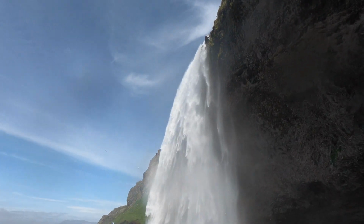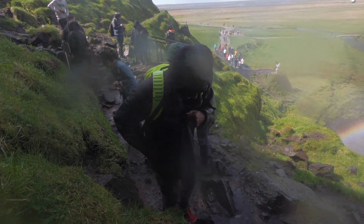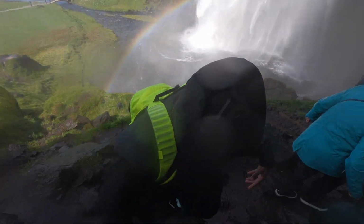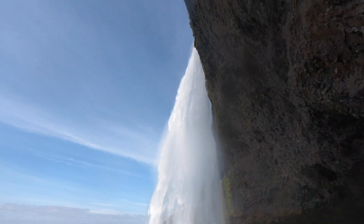The climb up is super adventurous, and you do need a raincoat because you're definitely going to get soaked, but it's so worth it to take in the views, the rainbows, and just the sheer power. I'll stop talking so you can hear a little bit of what we were experiencing.